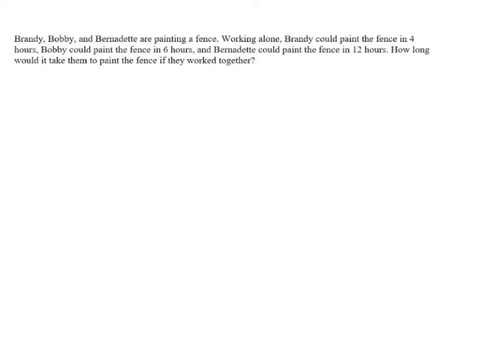Brandy, Bobby, and Bernadette are painting a fence. Working alone, Brandy could paint the fence in 4 hours, Bobby could paint the fence in 6 hours, and Bernadette could paint the fence in 12 hours. How long would it take them to paint the fence if they worked together?